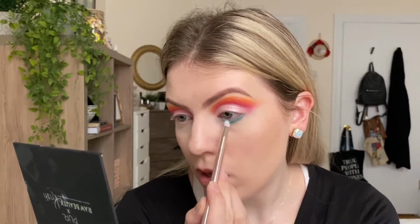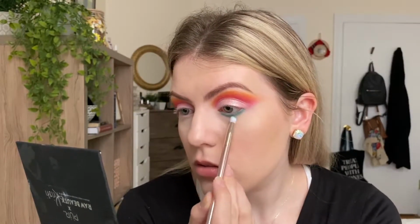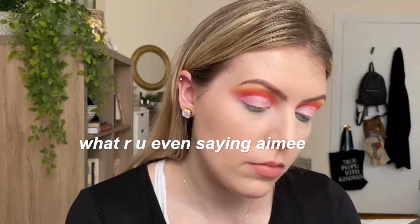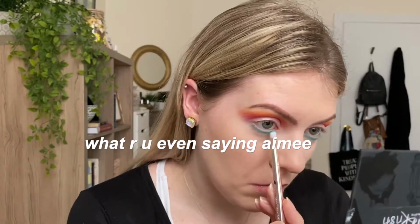It's like the warm shades on top for the sunset, and then the more cool tone shades on the bottom. Maybe it's an ocean. Maybe the sunset is over an ocean, and it's so peaceful and beautiful. All right, let's, okay, back to the makeup.